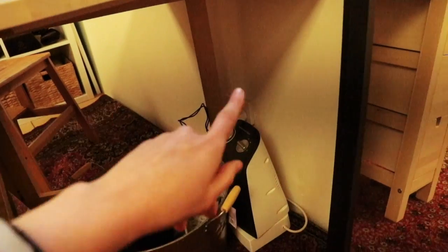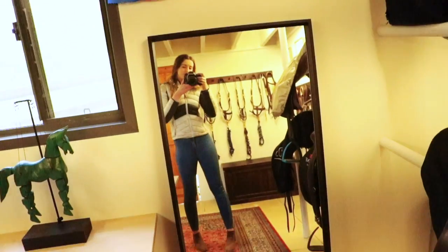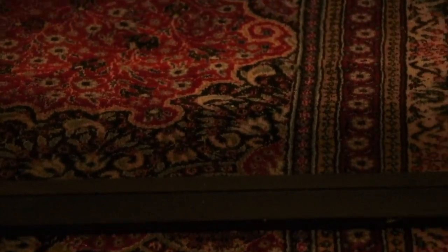I'm thinking of putting in a fridge and freezer under here if I can find one that fits, because that would be really handy. A mirror, which is from a trade stand once again, and I used to have it in my room. Then this happened. It's like damaged a bit.